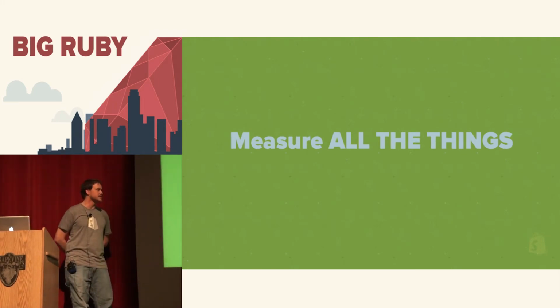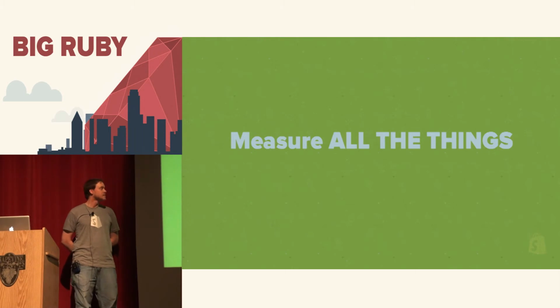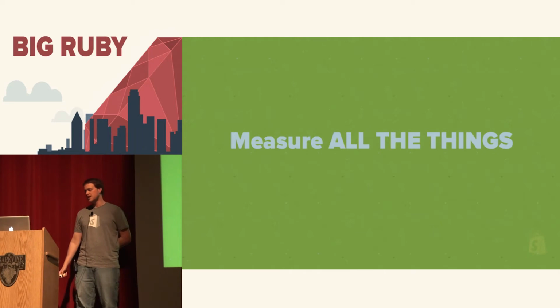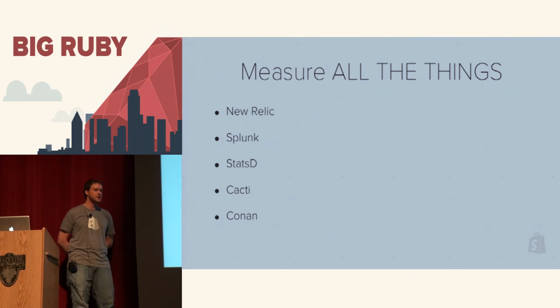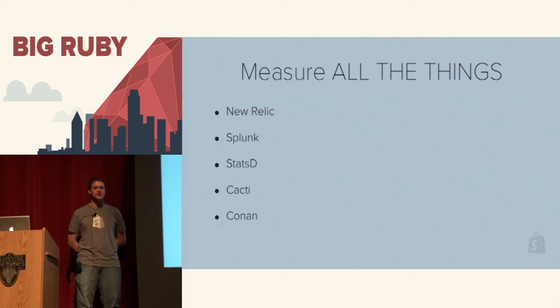So one of the big things is just measuring everything you can get your hands on. So knowing how fast things are moving within the system and looking at the parts that are most important and measuring those things is really important. So we use a few tools. New Relic, a lot of people have mentioned it. I think most people use New Relic. It's one of the most amazing tools to be able to get insight into what's happening with your application.